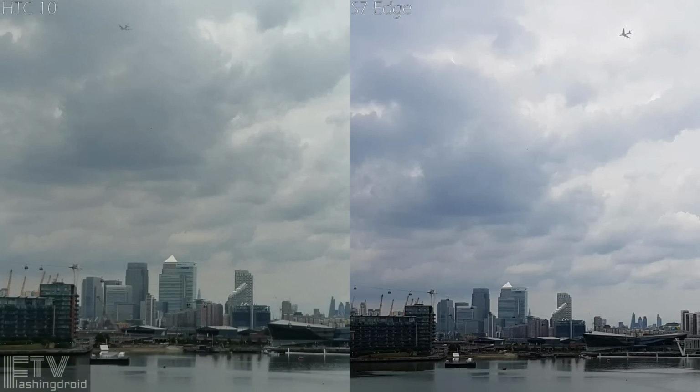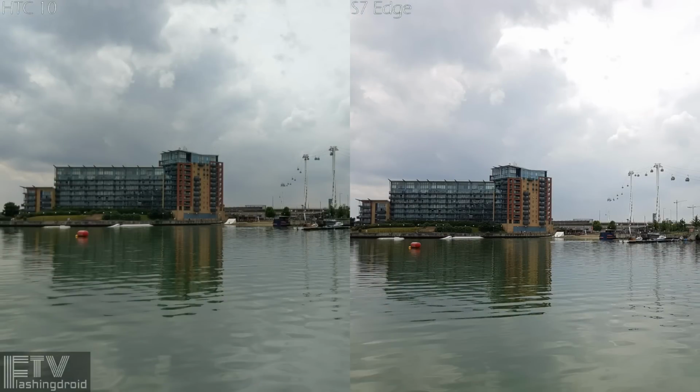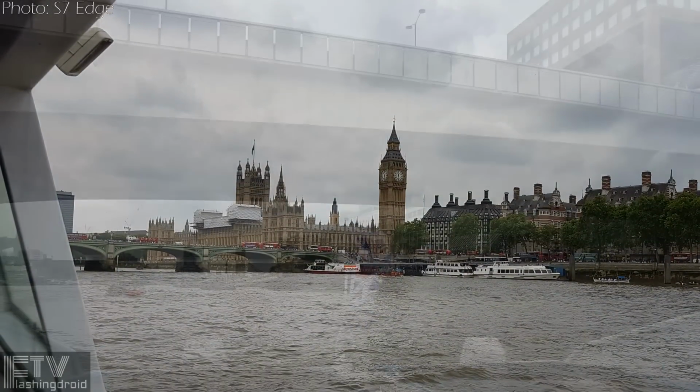Again, the S7 Edge tends to boost the saturation with slightly more exposure. It's more pleasing to the eyes, but HTC's image picks up the clouds a little bit better. Also, the building looks more natural thanks to the next to no artificial effect.